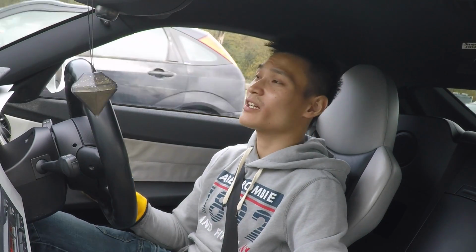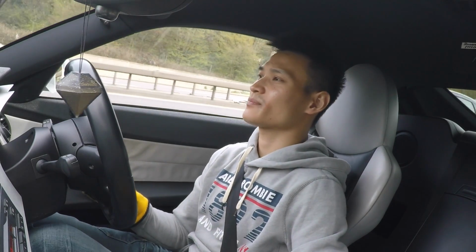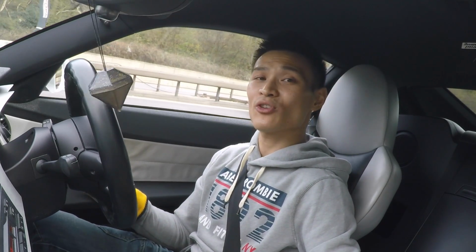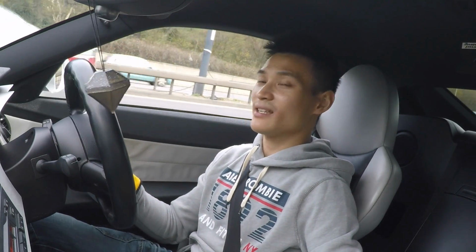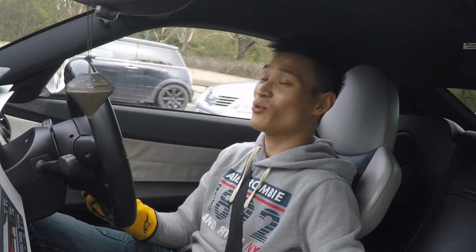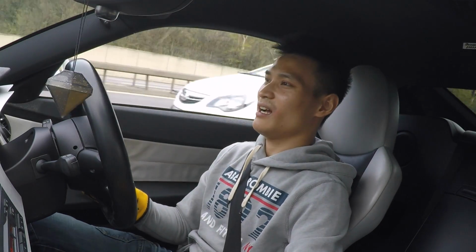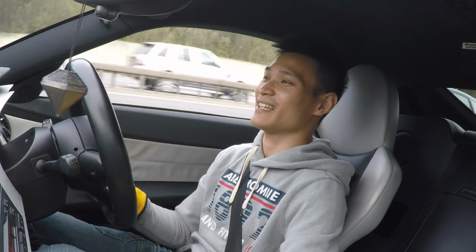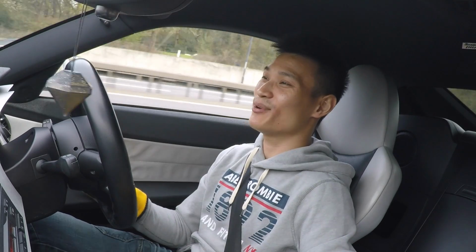As we were cruising along the dual carriageway earlier, we were doing about 50-60 miles per hour, and the cabin noise wasn't too bad. You can definitely tell that this car has been built well, and there's quite a bit of sound deadening, but you hear more of the exhaust notes than anything, and that's really nice. It really put a smile on my face.